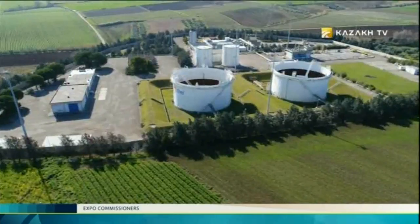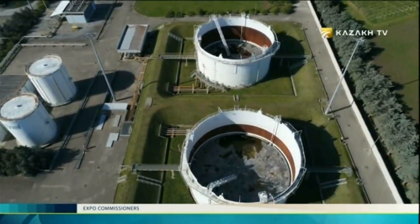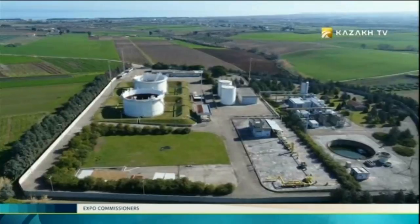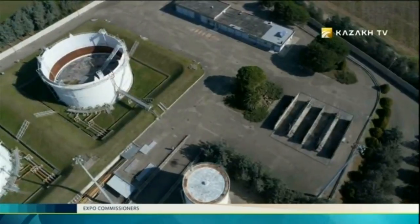In the Italian Pavilion, we tried to present a group of Italian companies, expressing that we have big companies, small companies, medium companies. In our pavilion, Enel is present. Enel is the most important company we have in Italy as far as electricity is concerned. Enel was the first company in the world developing geothermal energy. Italy is now a leading country in Europe in photovoltaic generation, and this is the kind of experience we try to share with our Kazakh friends.